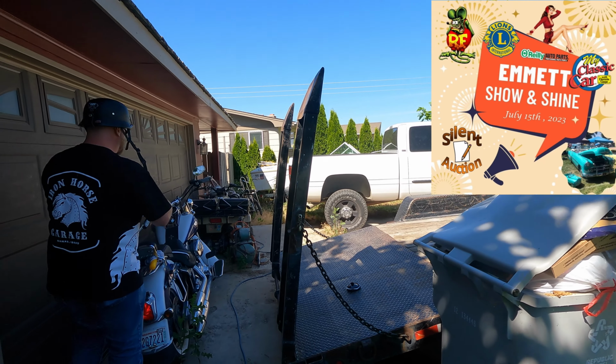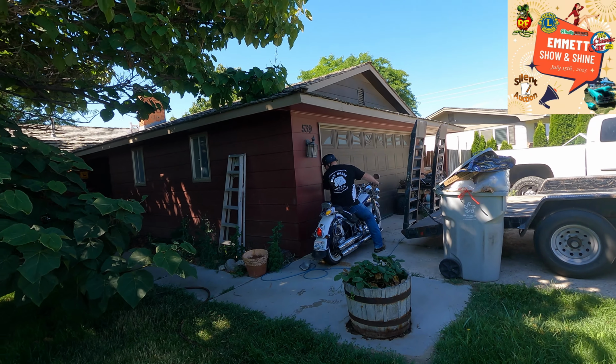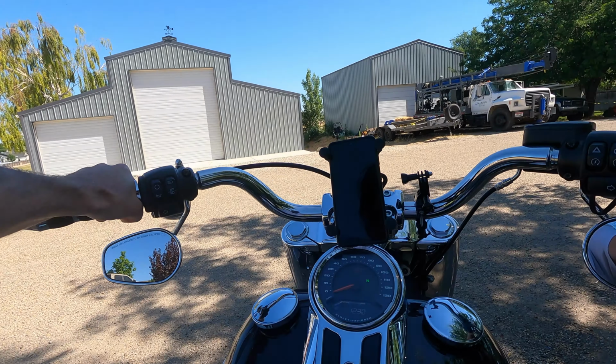Welcome to the 2023 Emmett Show and Shine. Now, we got a little bit of a late start, so we're going to try to video some of the cars coming back from the show. So they're going to fly past us the first couple of minutes, and then we'll get to the actual show.